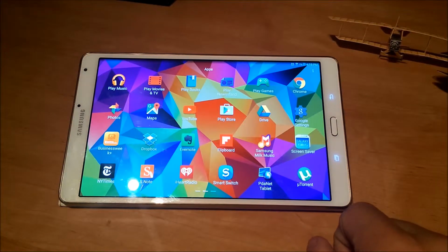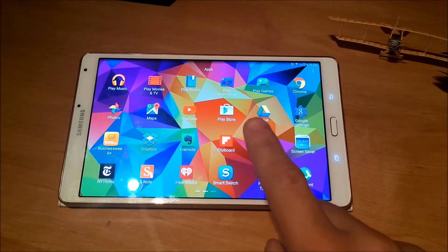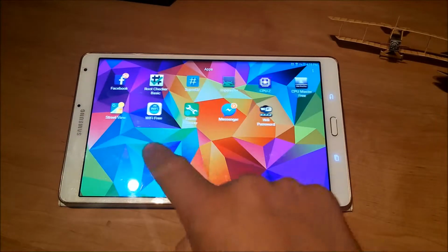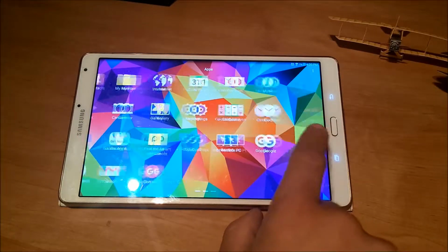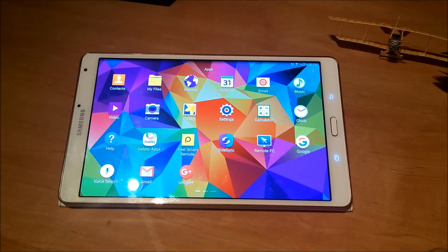So say I went into Smart Switch, and I don't want that anymore. I think I never use it. I don't like it. I want it gone. You can do that now because you have a rooted device. If you get App Master, you can uninstall those pre-installed apps that you don't use or don't ever want on there in the first place. So that's really nice. It frees up memory, it frees up RAM. It's just a really nice thing to do.